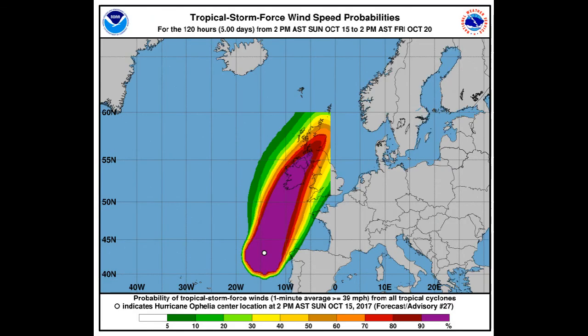So very dangerous, and it's also moving at 38 miles per hour, and it has 85 mile per hour winds now. Now here is a tropical force wind probability, and you can see that it covers the whole of Ireland. So pretty much all of Ireland, the middle part, is going to be getting tropical force winds or higher. So very dangerous conditions there.